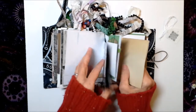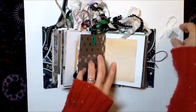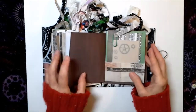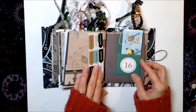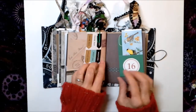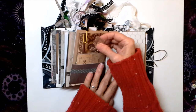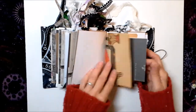I'll just tuck this back in here. And I did put you a few really tiny mini tags in here to play with. Gear paper, which I love. A little bit of planner, little planner stickers, bird stickers, a pocket that says 16, some numbers right here that are fabric numbers, a sewn book right here.